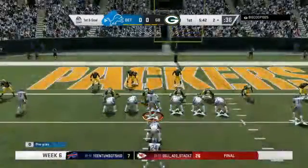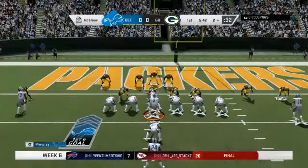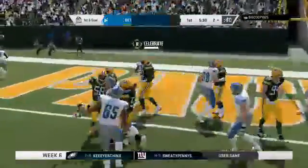Set, 280. Mike 50. Hey, let's get some penetration here. Let's get some penetration.